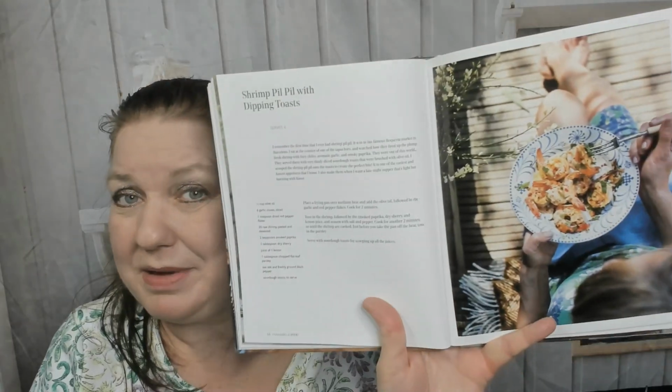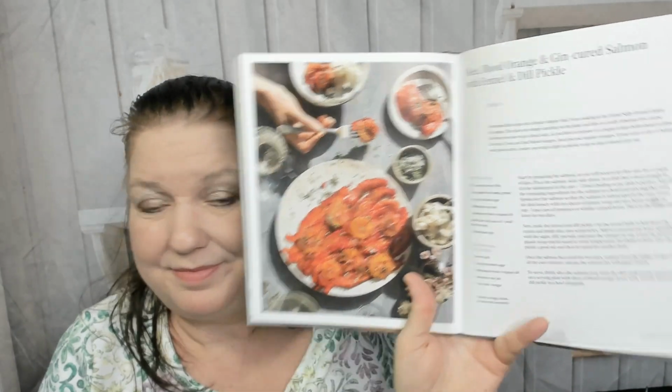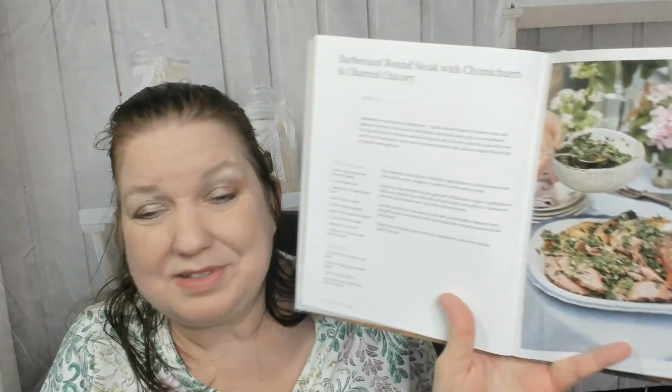That's pretty amazing. Here's something called shrimp pilpil with dipping toasts. I have no idea what pilpil is. I'll have to look that up later. Beet, blood orange, and gin cured salmon with fennel and dill pickle. Barbecued round steak with chimichurri and charred chicory. That is a tongue twister.